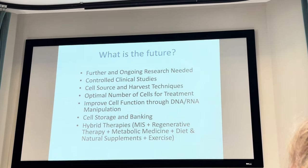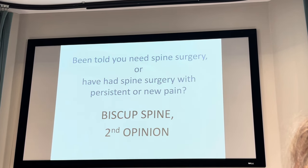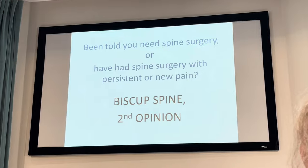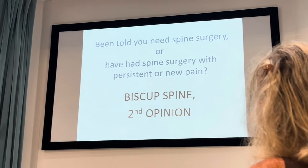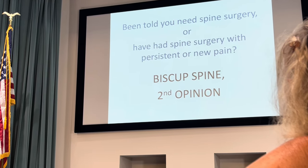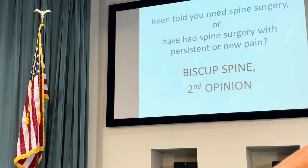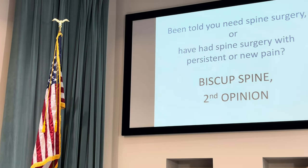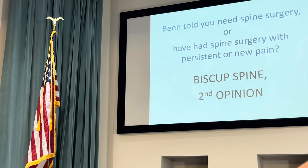And I think there is future ongoing research and harvest techniques and so forth here. So if you've been told you need to have spine surgery, or have had spine surgery with either persistent or new pain, or know somebody who has, one of the things we're trying to do is offer second opinions. No obligation or whatever. Pass the word along and we'll be happy to talk to these people.